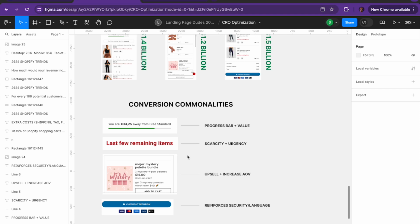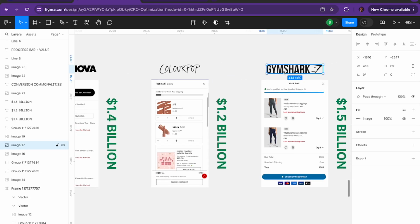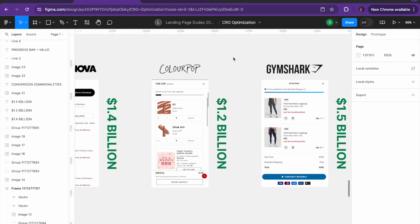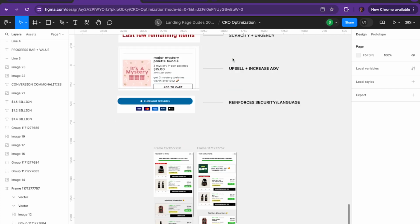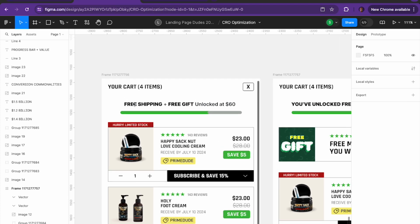Now, I put together a quick design of a Shopify cart on steroids. We took Fashion Nova, ColourPop, Gymshark, and a few other top producing Shopify stores, and I created a Shopify cart just to give you an idea as to what it should look like. So here you have cart number 1. This is telling the customer that they'll get free shipping and a free gift unlocked after they spend $60.